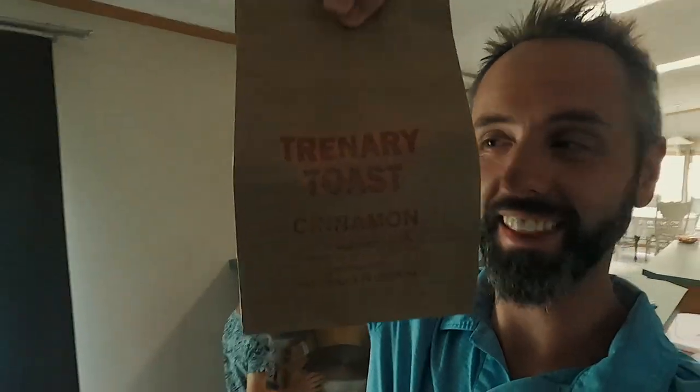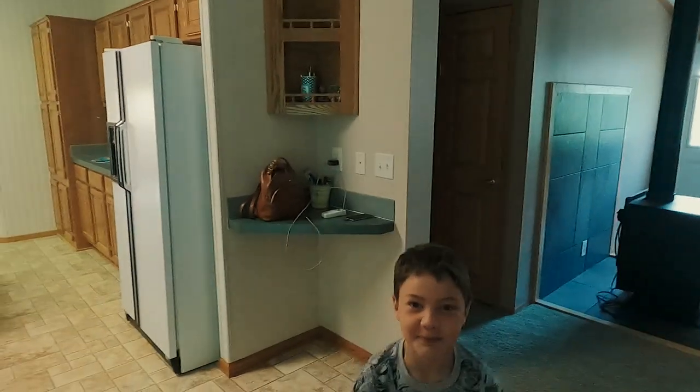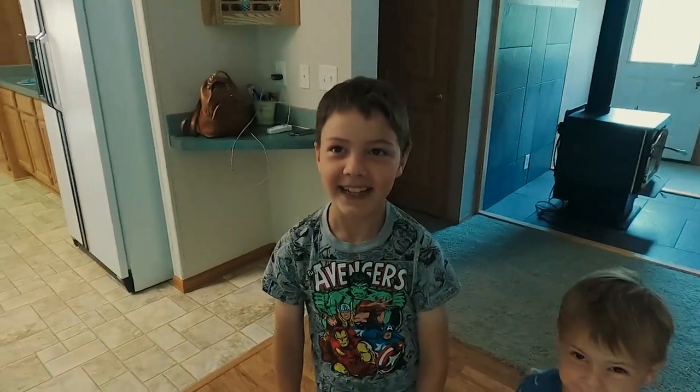We have this stuff right here that we picked up the other day that the kids have been begging us to eat and open. It's called Trinary Toast. Give me some! So we're gonna do that, but we're also going down to the Marine Sanctuary, museum, NOAA Shipwreck place. I don't know what it's called.